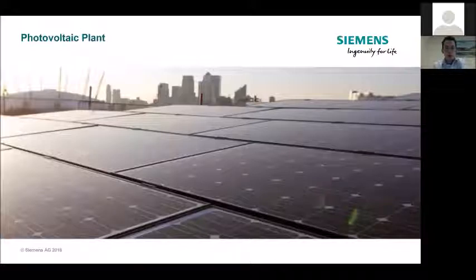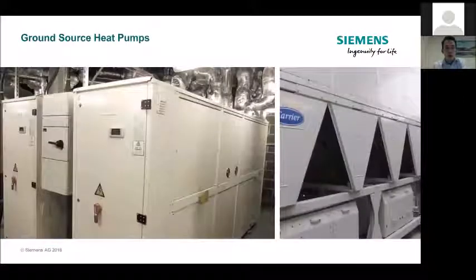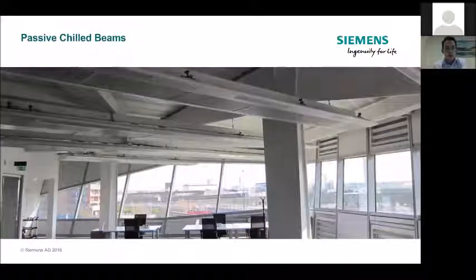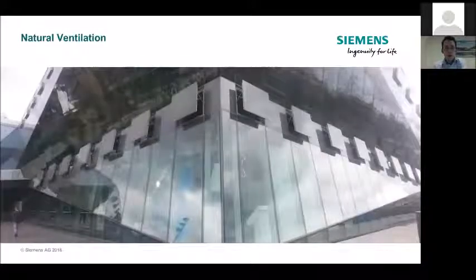Here's a little overview of the various technologies that I mentioned: the PV on top of the building, and the underground ground source heat pumps, and the exhibition air handling units. These are behind the scenes of the large exhibition. This is within one part of the office that provides the cooling during the summer months. And also we get some ventilation from the wind around the building as well.